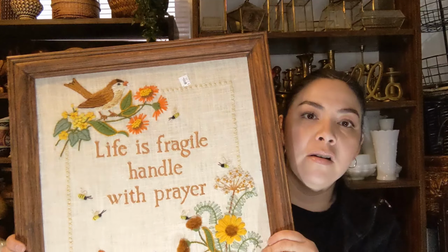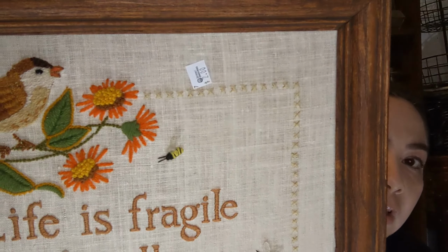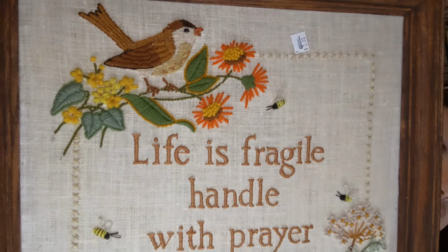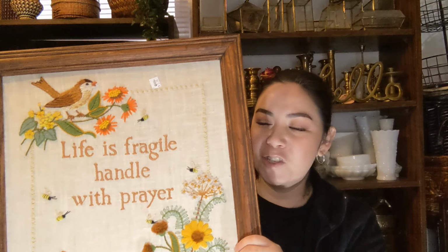And I also found this beautiful embroidery piece. This was $2. Look at that. And I love the colors. It's perfect for spring. So here are my finds. These are my finds for this week's haul.